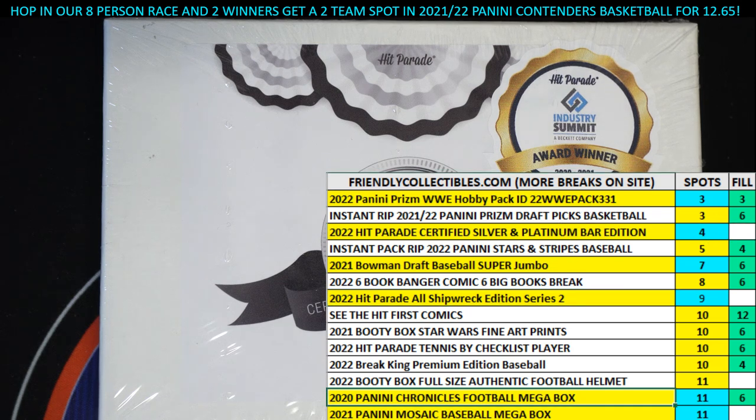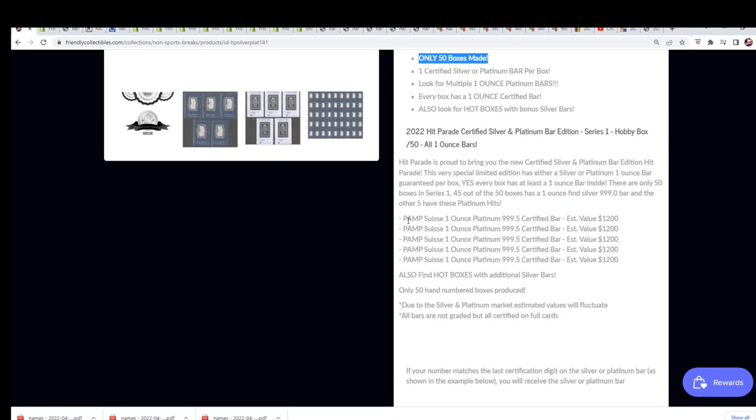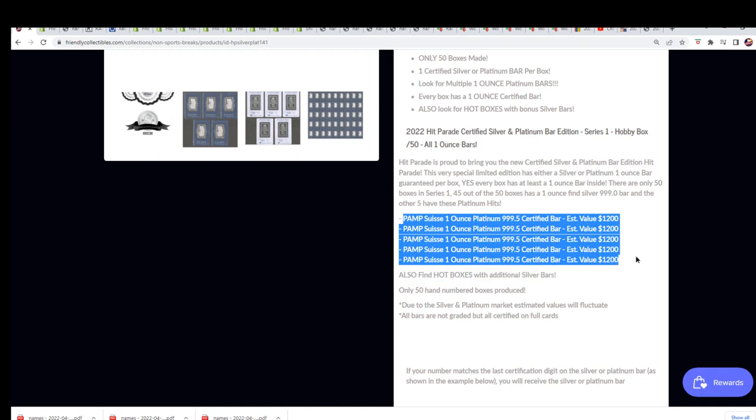There are five platinum bars in the product. And there's 50 total boxes made. So that is a 10% chance that we hit as a group. We end up with one of these platinums. I think that's awesome. So those are big hits if we pull a platinum bar.